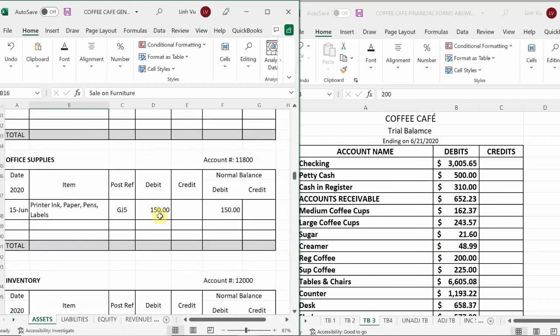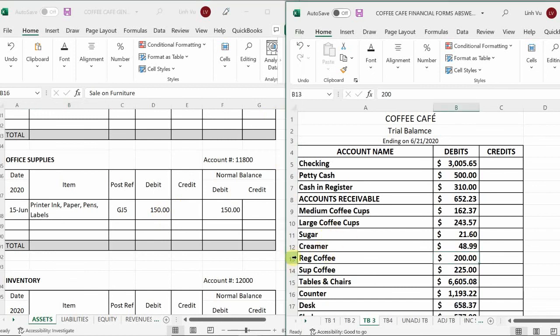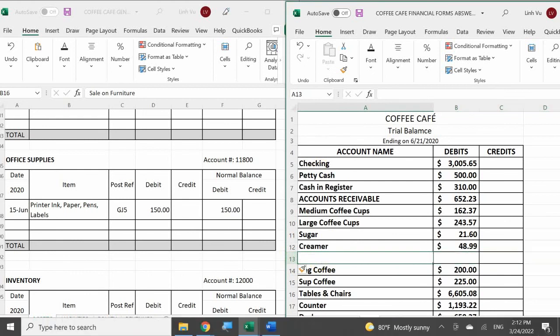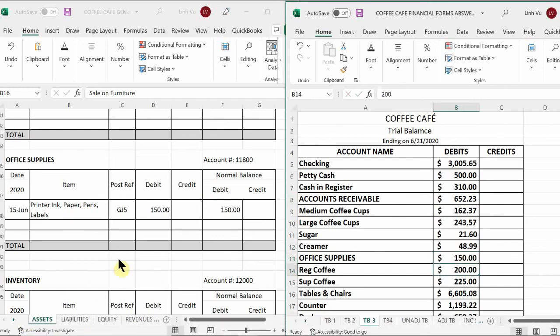Then let's see what's here. Oh, I have another account in here. I have some office supplies. So in this case, insert one more for office supplies. What's my account balance right now for my office supplies? $150. It's 150. Okay.